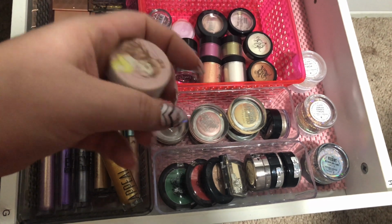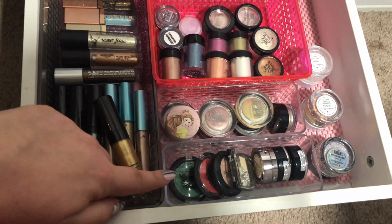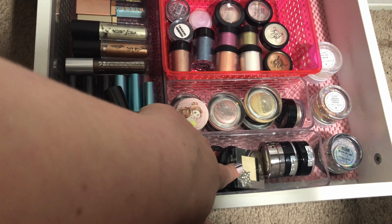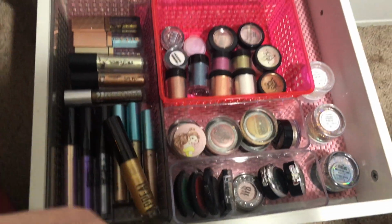And then I have this one from the Belle Collection from Walgreens. And then this one is from Essence. And then I just have some Sugar Pill, my Stila Kitten. This is a Jesse's Girl, Urban Decay, and two of the NYX little eyeshadows here.